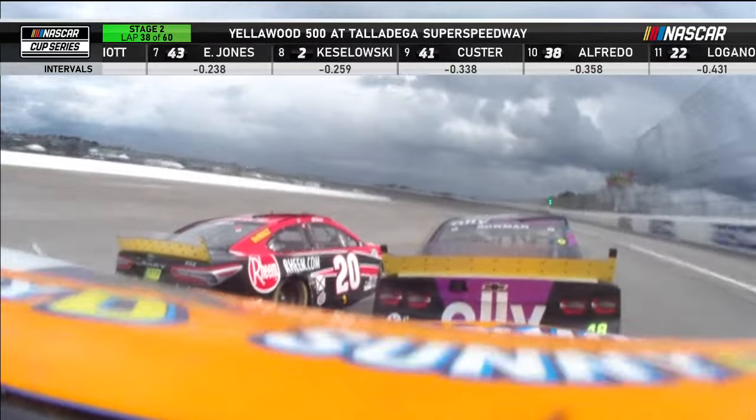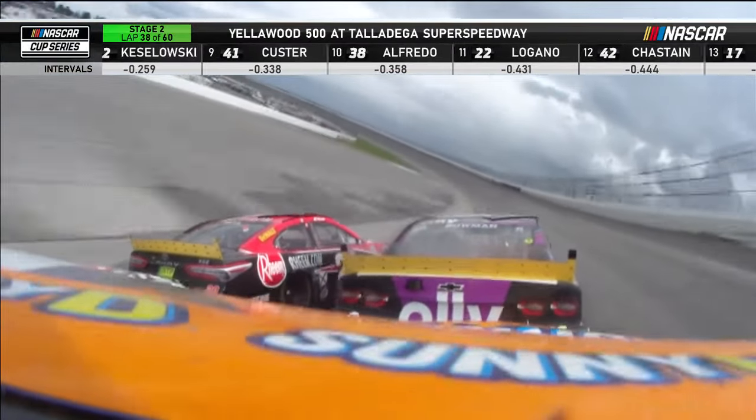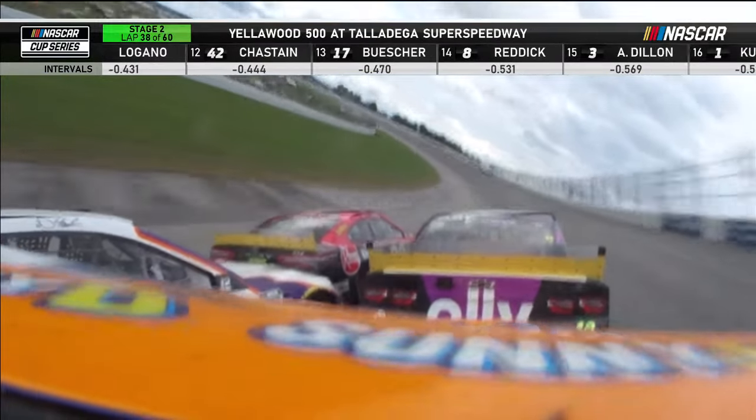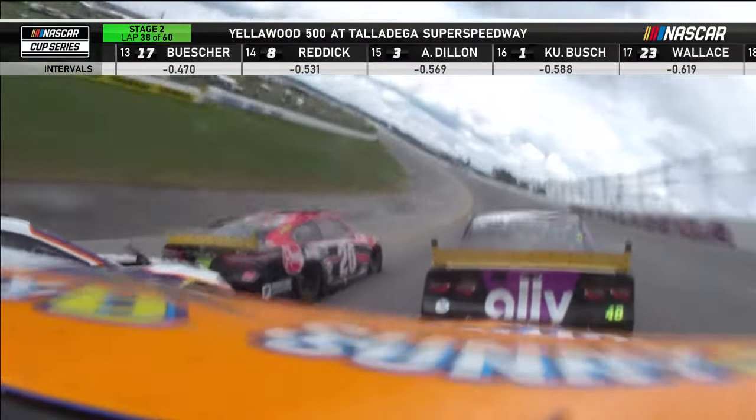Chastain in that green car jumped to the outside, made it three wide. Don't think he really wanted to be there. I think he had to go there, run in the back of somebody. They're all starting to get confident and push each other in the corner.